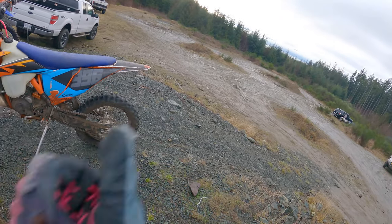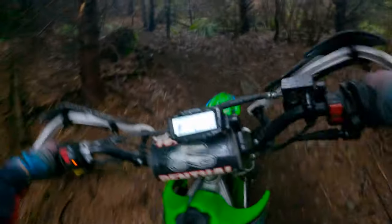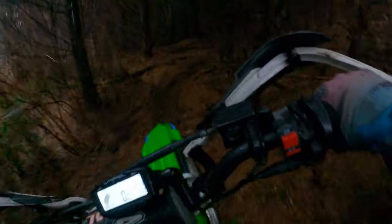What is up guys? As you can see, we got a huge crew of boys out today. It's gonna be an absolute banger of rides. Now today we got zero warm up. We're about 30 seconds out from the parking lot and we're just gonna get right into this trail right away. Brand new for me, never been here before. Let's get into it, boys. Wow, it's dark in these woods.